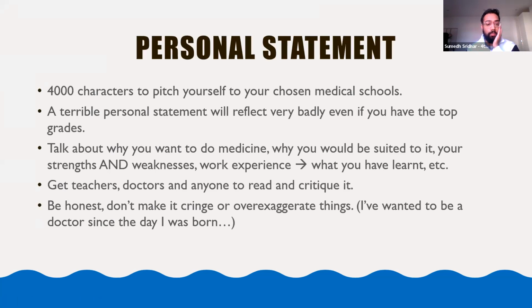Personal statement. You've got 4,000 characters, which is roughly 500 words, and it's your pitch to the medical school as to why you want to do medicine. Even if you have stellar grades, a bad personal statement will just make you look bad, because this is you writing about yourself, telling them why they should accept you. Now, it might be worth having a whole separate session for personal statement writing because it's such an in-depth topic. I wouldn't have time to cover it properly.